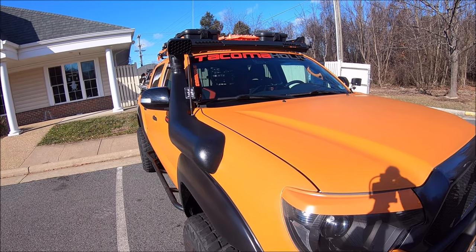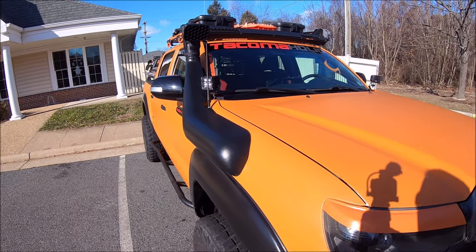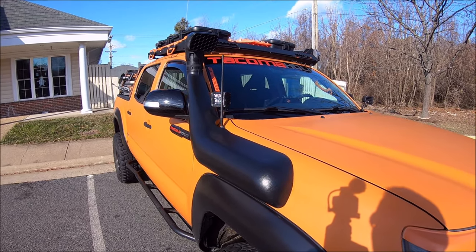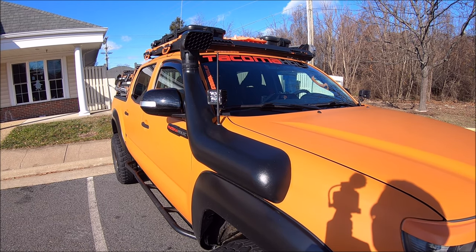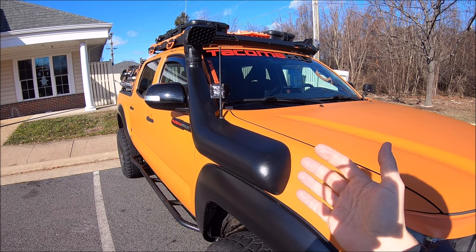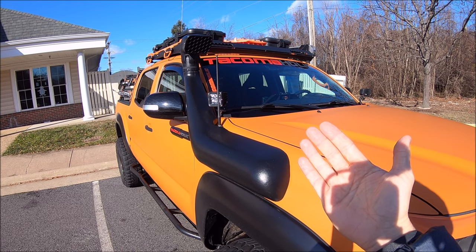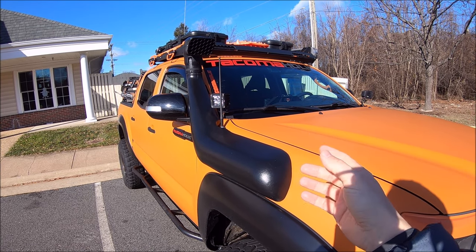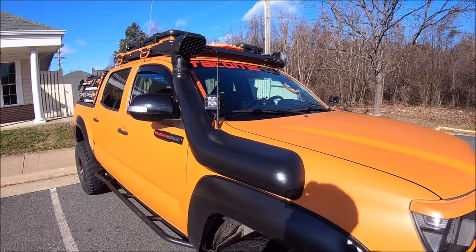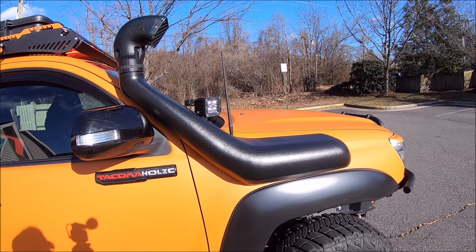Next item on the list, since we are going front to back, is actually the most inexpensive item on the list. Not to say it's cheap really, but this is the Dobinson snorkel, full price $300, which to me is extremely reasonable if you compare it to the Airflow or the ARB snorkels, which all do the same thing, and it's all plastic. You can have a comment war down below if you want on which you think is the best, but the counterparts to this $300 Dobinson snorkel are about $500, so hey, at least I saved $200 there, and I could not be more happy with it. It hasn't failed me yet.